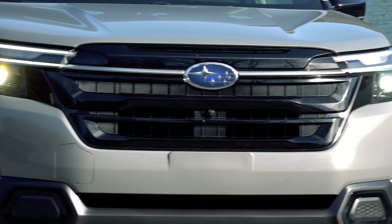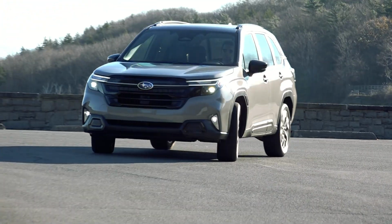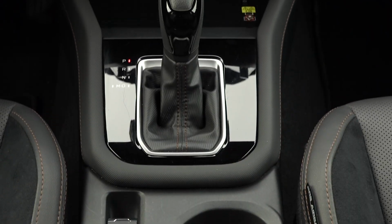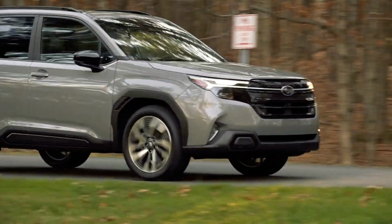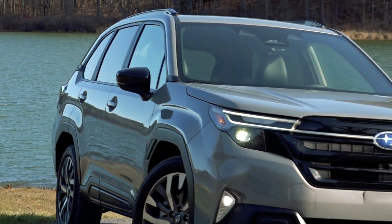Five trims are offered here, starting at around $30,000, while this Forester Touring in River Rock Pearl checks in at $41,810, putting it in the 37 mpg Honda CR-V Sport Touring Hybrid territory, which at the very least would have me considering my options. For Test Drive Now, I'm Steve Hammes.